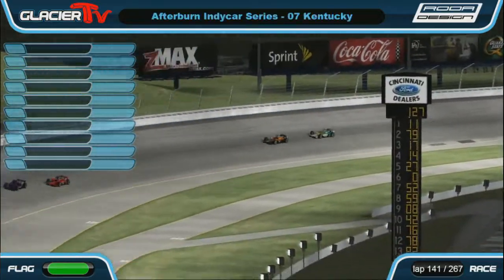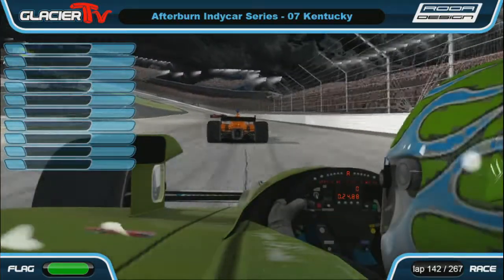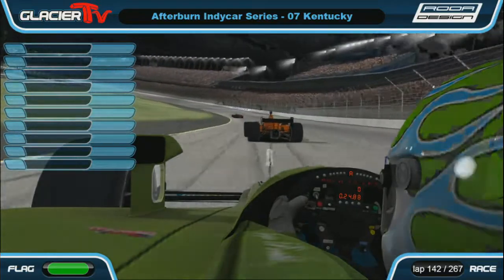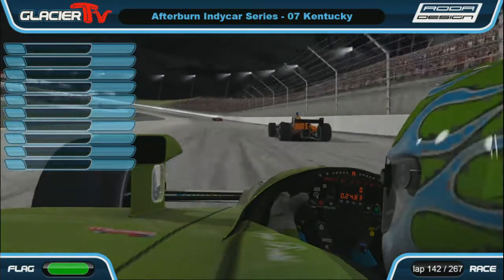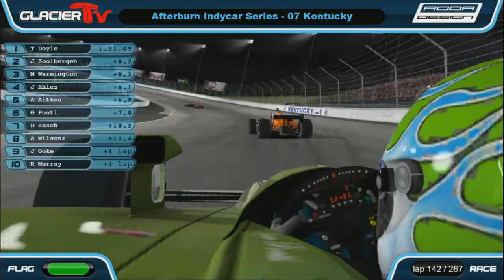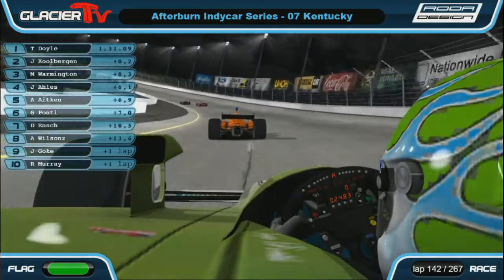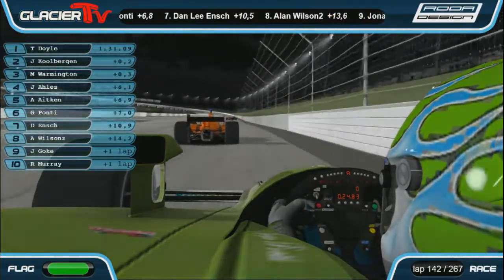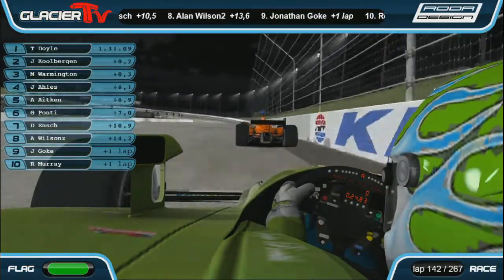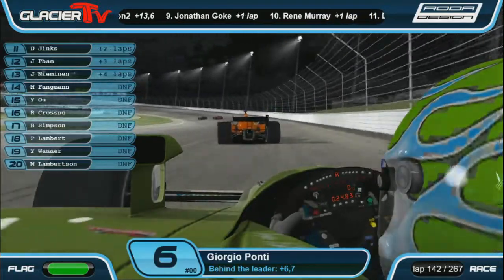Okay. So we're currently working lap 142 of 267. Just to confirm that this is now a timed race. We have about 50 minutes left of racing here at the Kentucky 400. So we have no idea exactly how many laps they're going to do. Setting ferocious pace out front at the moment. This race is still going to go a long way if it stays green.